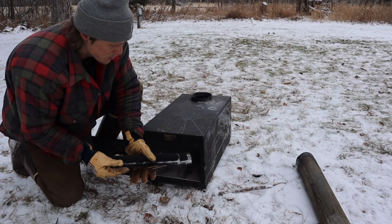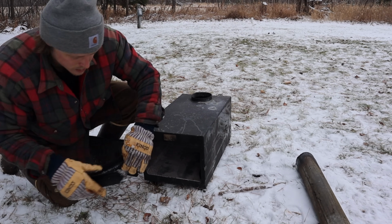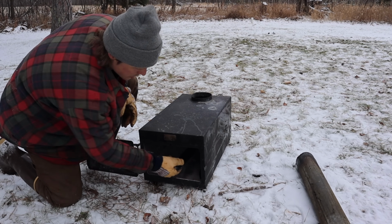So yeah, the stove collapses right down like this. You can toss the legs right in there. It's pretty nice.